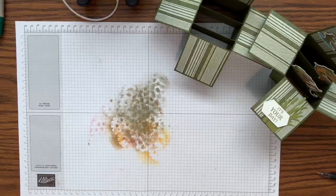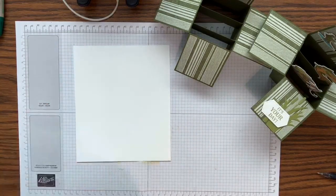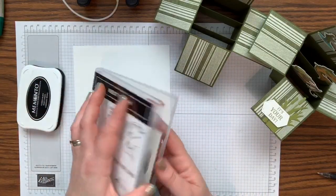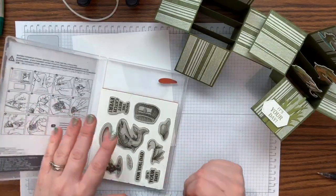So I have a piece of Whisper White because we're going to do all our stamping and then some cutting, and we have to do some coloring, so you guys get to see me use the blends. So we're going to pretty much stamp everything in here.